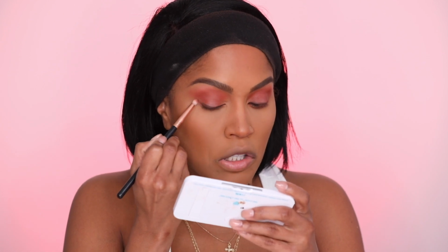All right, now using that same bullet brush I used under my eye, I'm just gonna smudge the outer corner. That way it doesn't look like it just stops, you know? Let's bronze her up, because I'm looking a little bright, you know what I'm saying? That powder, the setting powder, really brightens you up.